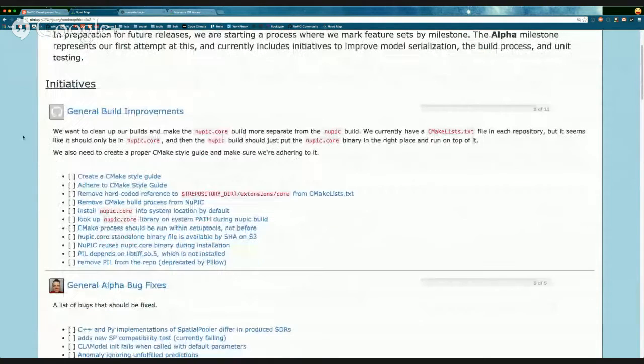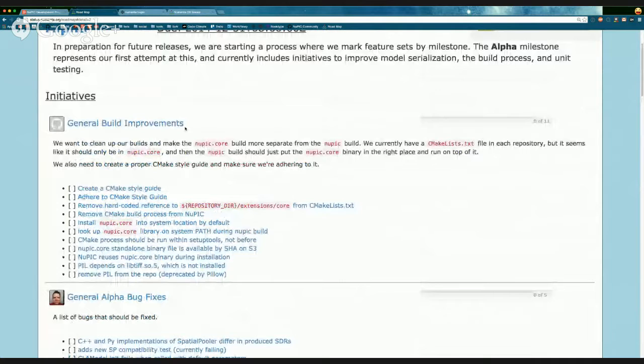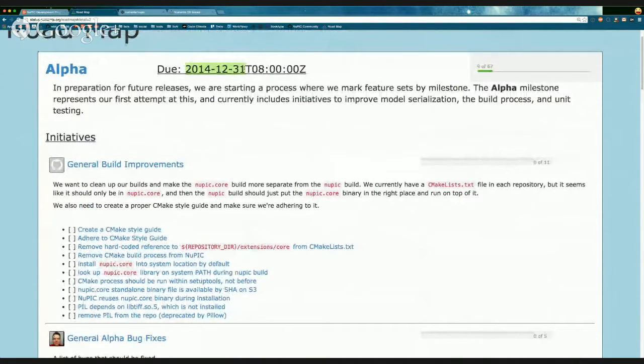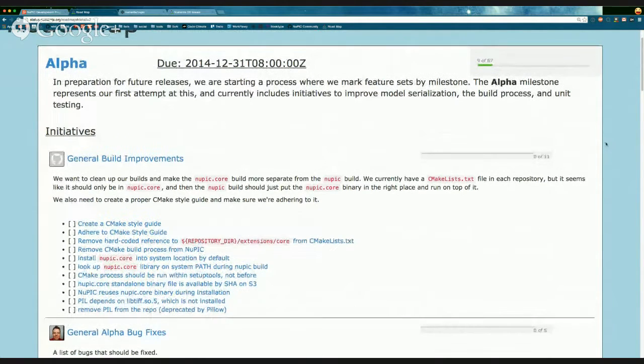We have one big initiative that just collects a bunch of general build improvements that we've all agreed need to be done at some point. It would be great if we could clean this up and get this done within the alpha milestone. You might also note there's a date, which is the end of the calendar year. That's a due date for alpha. I don't know how solid that is. I just kind of guessed at that, so that's definitely subject to change.